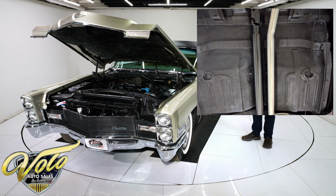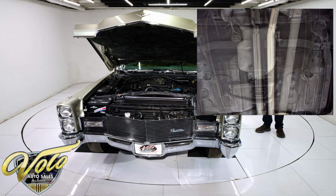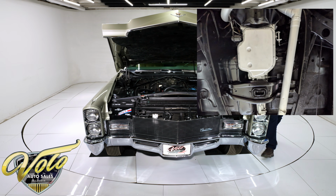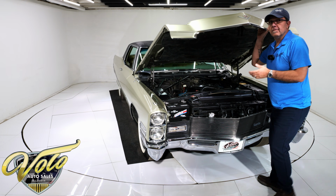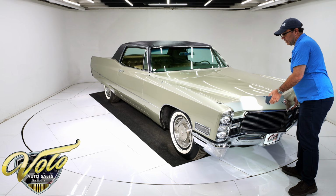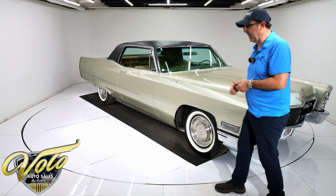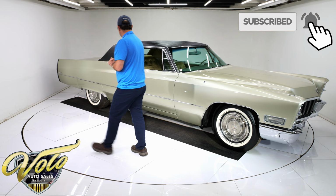Steering and suspension was gone through as needed. Exhaust system looks like it's a new exhaust, the factory specs. Disc brakes in front, drum in back, e-brakes hooked up. Fuel tank was replaced. Hear that? That's metal. I could hardly lift it up. I'm not kidding you. It is a heavy hood.